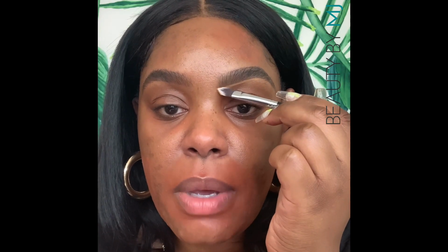Now, because I wear my brows pretty dark, because I typically wear my hair black, and I use like a black brown most of the time, I like to make sure that my brows aren't pointing downward because sometimes that can make them look very aggressive and harsh. So I like to carry my concealer literally straight out from my brow.